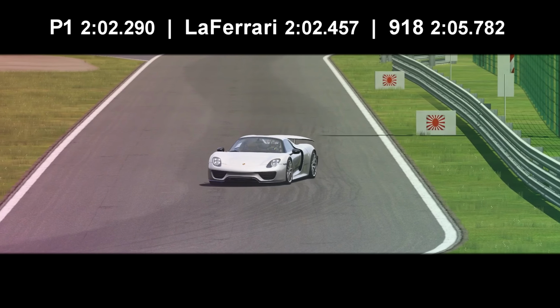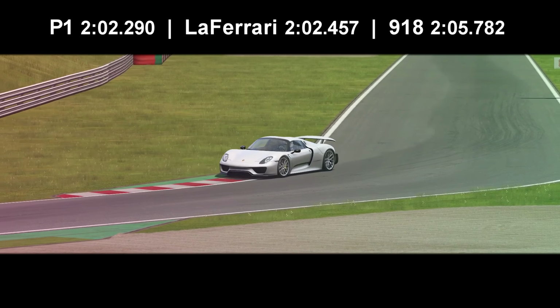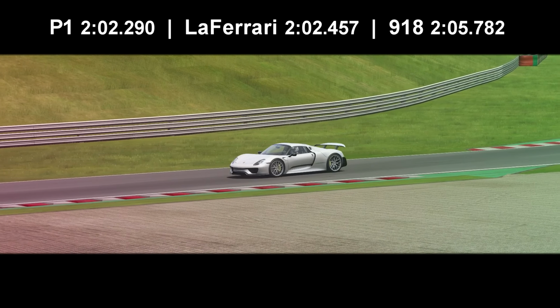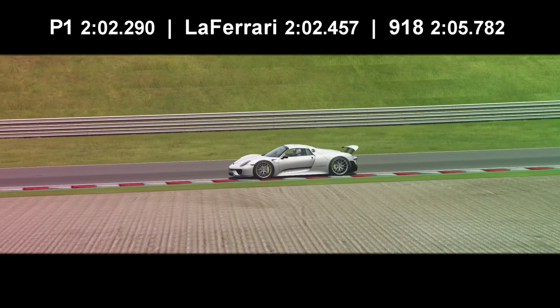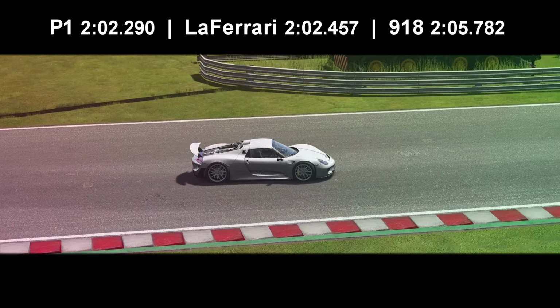Let's start with the last and most disappointing. The 918 drove like it was broken. At completely random times for seemingly no reason, the car would do the weirdest things. Chris Harris had similar things to say about the real car, opting to keep all of the electronic systems on because it worried him, and even then the real 918 did some really goofy things.